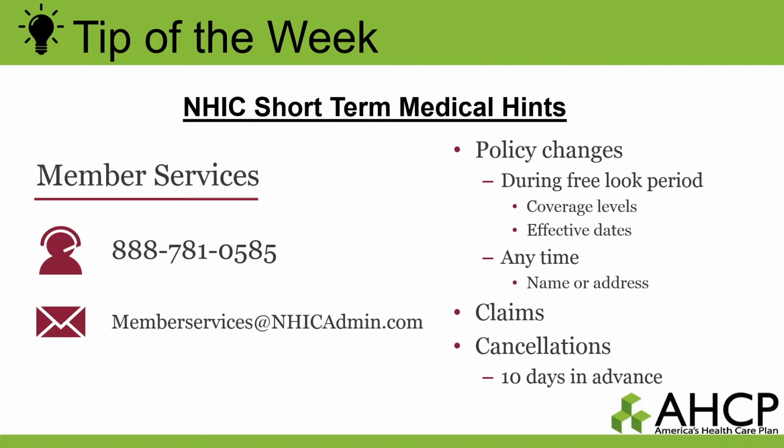Member services is that number. So feel free to give them that member services number. That can help with the claims. It can help with any cancellations. You can use member services too if you have not started using it at all. Member services is if you go through and accidentally screw up the name on the ID cards. Not that we would ever do that, or if we mess up the name on the policy packet or put in the wrong address, that's when we can use member services.